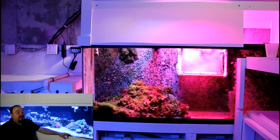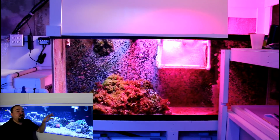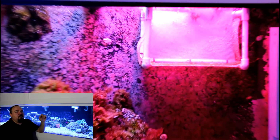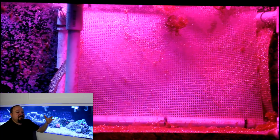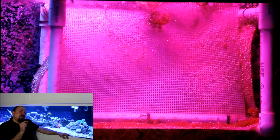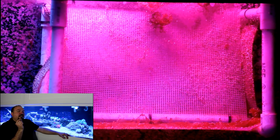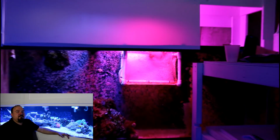One thing I will say is that the refuge tank has been doing good, and the UFO light, while it's only been running for less than a week, it is starting to show some signs of algae growth in there. It's kind of some nasty, slimy algae and nothing at all desirable. I do have a couple tiny pieces of Chaeto and some red macroalgae in there. Whether or not they survive, we'll just have to see.